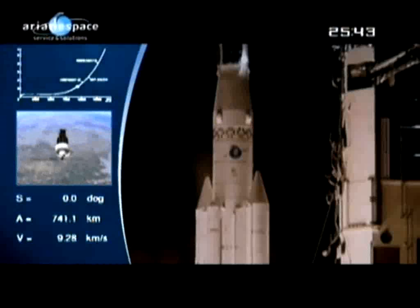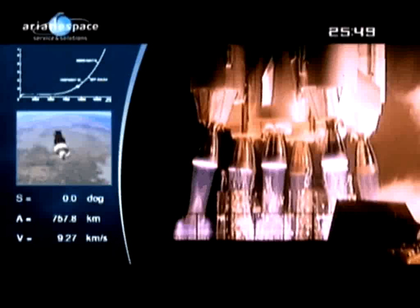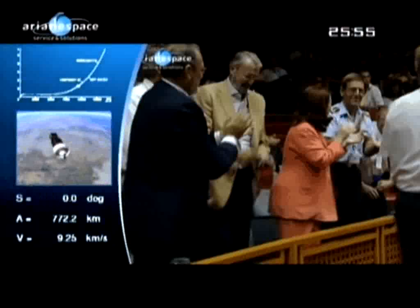Arianespace launched the first Hispasat in 1992. That was Hispasat 1A. Today's mission is the sixth for the two partners. In between, the European launcher vehicle successfully orbited Hispasat 1B in 1993, X-Star in 2005, SpainSat the year after, and Amazonas 2 most recently last October. Arianespace and Hispasat go back a long way.